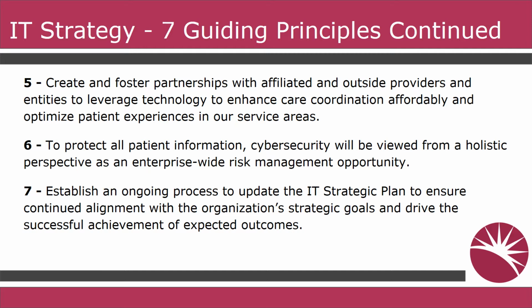Number 7, establish an ongoing process to update the IT strategic plan to ensure continual alignment with the organization's strategic goals and drive the successful achievement of expected outcomes. For this case, right now, one of the strategic plans that they've been doing since 2017 is making sure they cut down on the number of vendors they use.